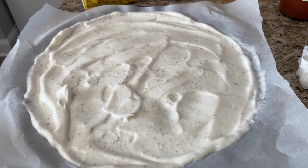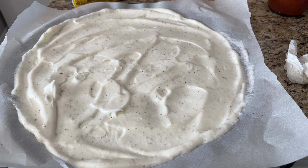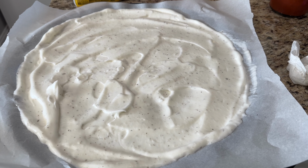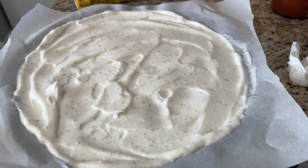Okay, there's the crust of the pizza. I'm gonna put it in the oven at 350 for about 5 to 10 minutes tops. Probably more, like 5 minutes. And then bring it out and top it, and I'll show you that.